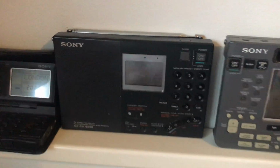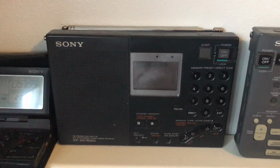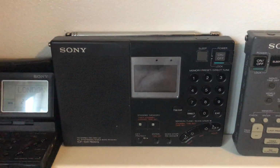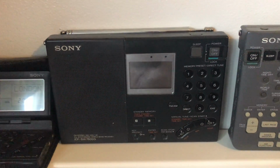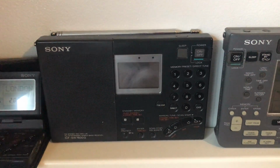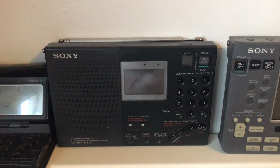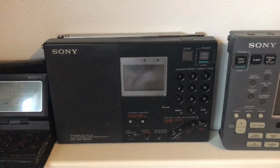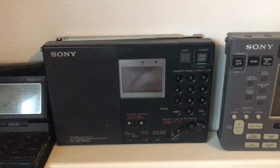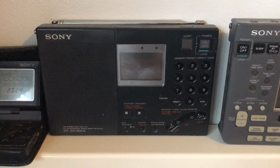And then a similarly capable radio, but with sync, the ICF-SW7600G. This is the radio that was given to me by a friend of mine, a gentleman I met in Brazil during my first visit there, which was very nice, as I had owned one of these from new back in 97 or 98, and not used it and eBayed it a few years later. Silly me. So I'm lucky to have this one.